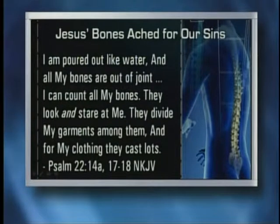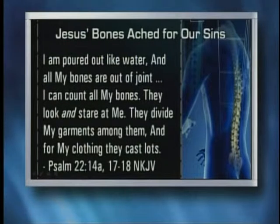In Psalm 22, for example, we read an incredible, insightful view of what it must have been like for Jesus Christ on the cross. There we read, and I believe Jesus is saying, "I am poured out like water, and all my bones are out of joint." Certainly crucifixion would have pulled all the bones out of joint. "I can count all my bones. They look and stare at me. They divide my garments among them, and for my clothing they cast lots."